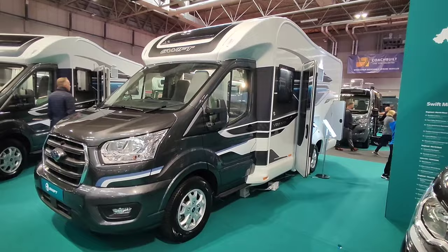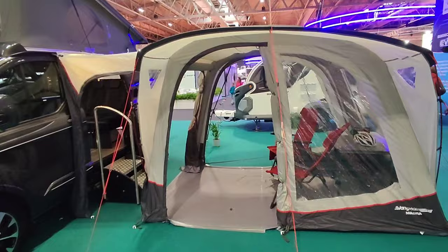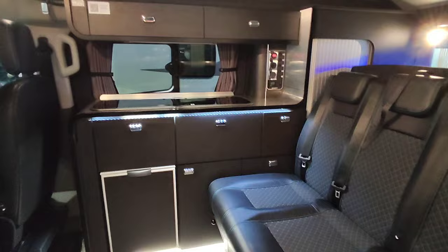This is a Swift Monza Transit with the awning. Nice little setup. In for the awning. Get your chairs all set up ready. Come in. This is a nice looking camper. Nice tall ceiling with the pop roof. I could stand up. It's a Ford Transit, so you've got a Ford chassis.